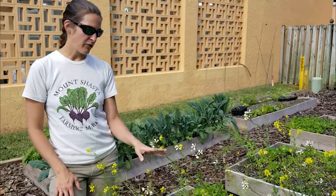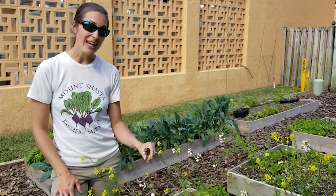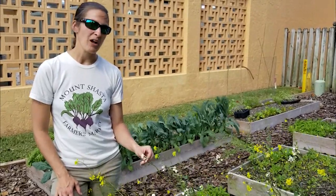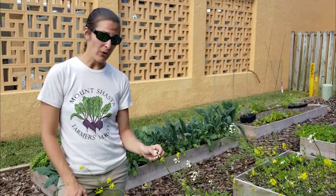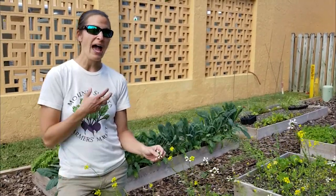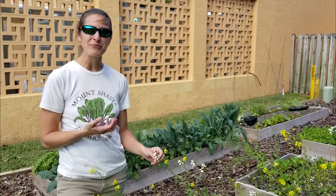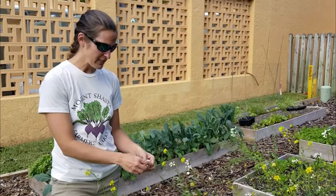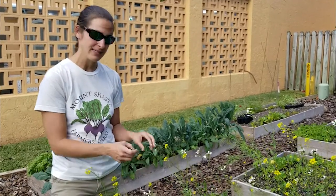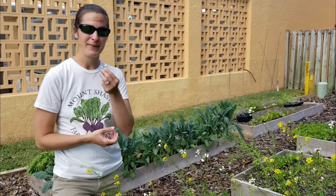In the meantime, before I'm ready to pull these out of the garden, these flowers make a wonderful addition to salads. They're edible and they're very delicious. They don't add a ton of flavor, but they really do make your salad look so much prettier. You can just pick the blooms right off the plants and eat them.